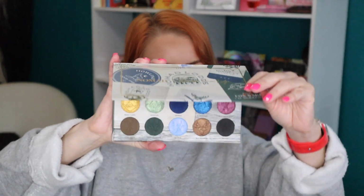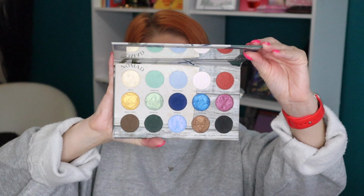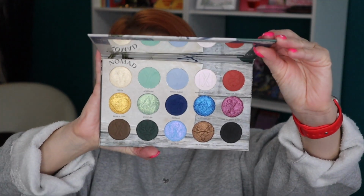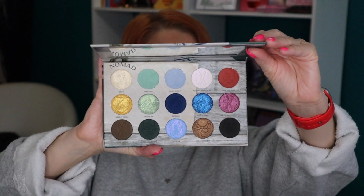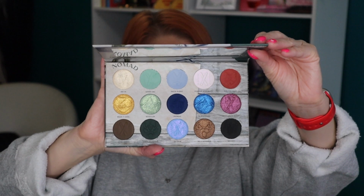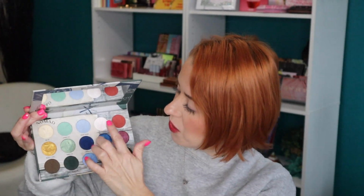So let's open this beauty up, and here are the 15 beautiful shades that we are getting. I think that these shades are a winter wonderland. I mean, just look at those blues. I am immediately drawn to the center of this palette. We get a really nice mixture of matte and shimmer shades in here. Let's count them together. We get 1, 2, 3, 4, 5, 6, 7, 8 different matte shades and 7 different shimmer shades. I will say that I really enjoy working with the Nomad Cosmetics formula, and I am so happy that they sent this to me.